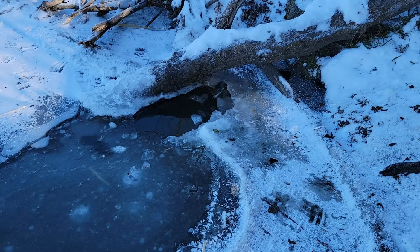We are at the next spot here. Just so you know, when I walked up to this, just to check it out, a very large beaver came out at a high rate of speed.